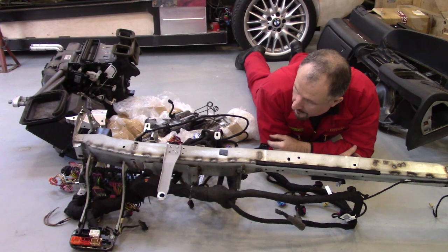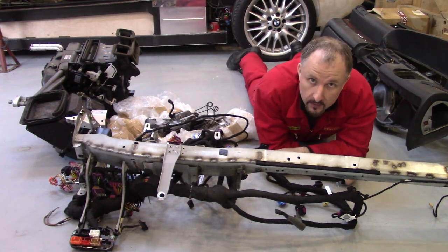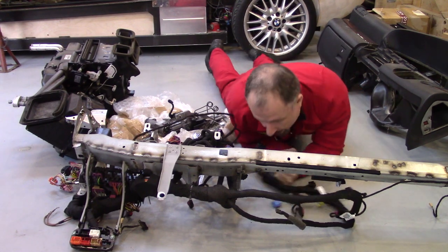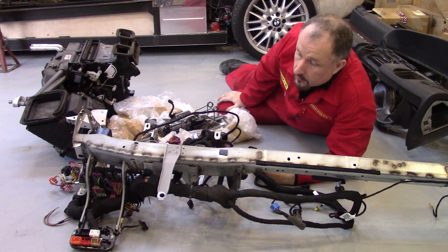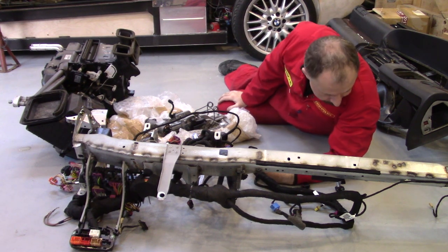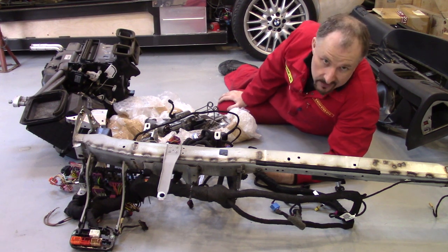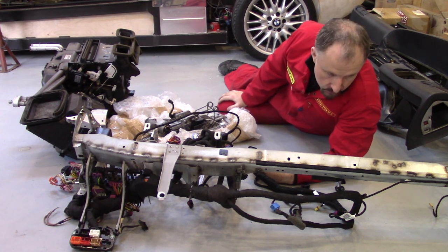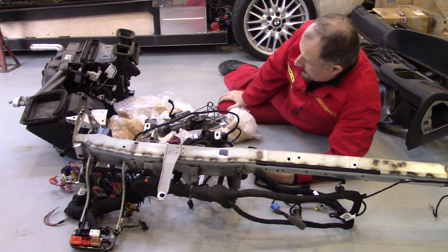Okay, everything's out. This is the brace bar for the dashboard and the blower unit. Yeah, that was a pain. And now it's all out, it's left me with a whole host of engineering problems I'm going to have to solve.